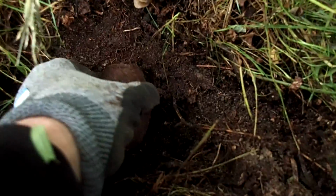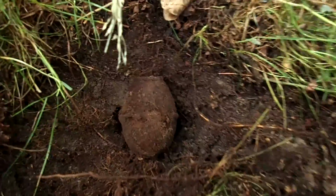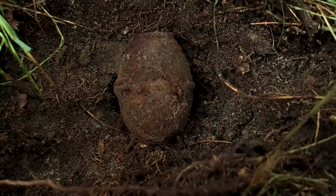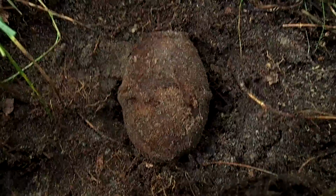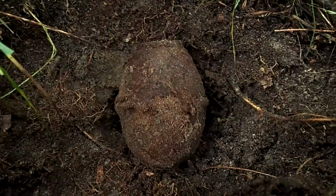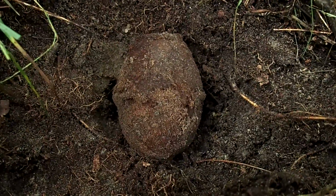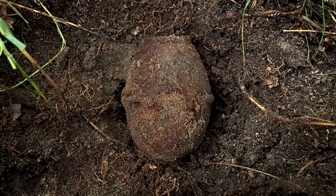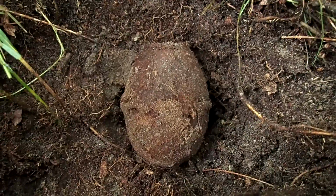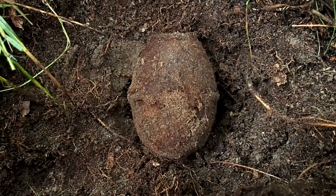That's a German egg hand grenade without the top. I have to be very gentle with it. I don't want to mess with it. But that is the main reason for coming here for me. I wanted to find one thing from this spot, from the Germans. There are so many hundreds of things from the Soviets, but this is from the German troops fighting for their lives in this position here.